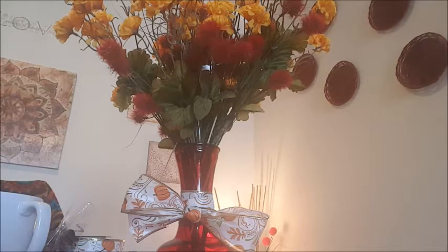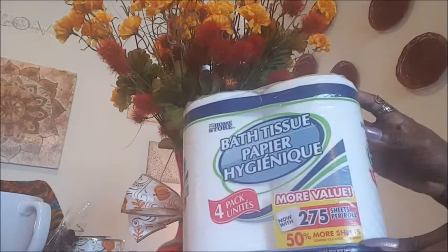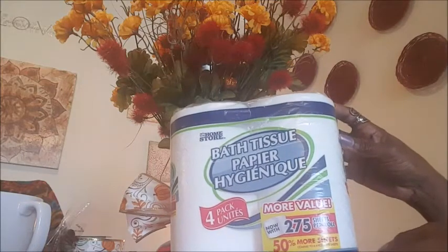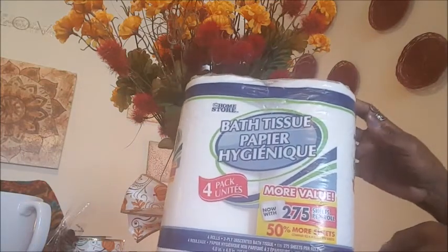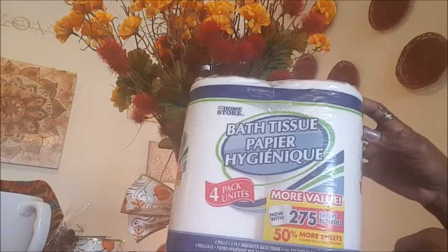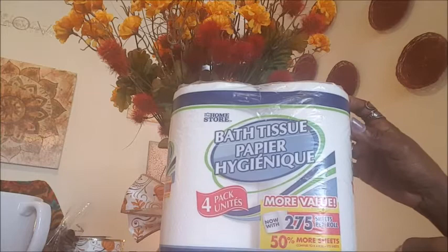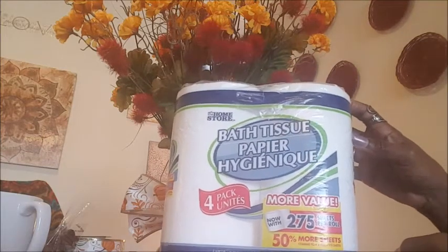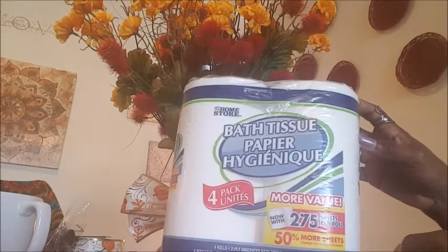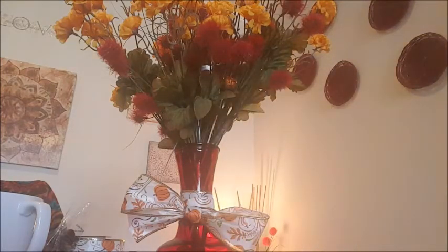Then I got some more of this bathroom toilet tissue, and this is by Home Store. This is pretty soft, guys, so you may want to try this out if you just need extra tissue or you just don't want to spend a whole bunch of money on tissue. I always get it for back up. It's pretty good. It's soft, not real soft, but it's soft enough, and it lasts a long time too. I'm still shocked by that toilet tissue, because I just knew it was going to be extra hard.